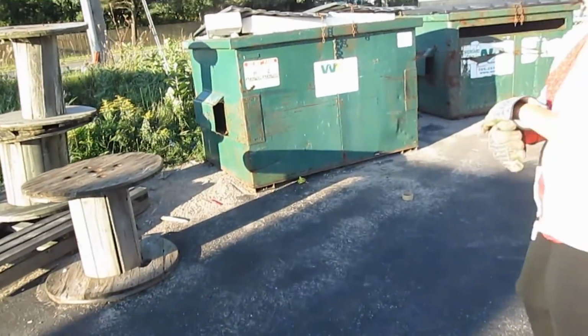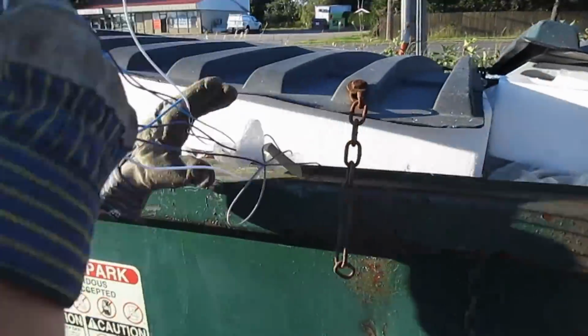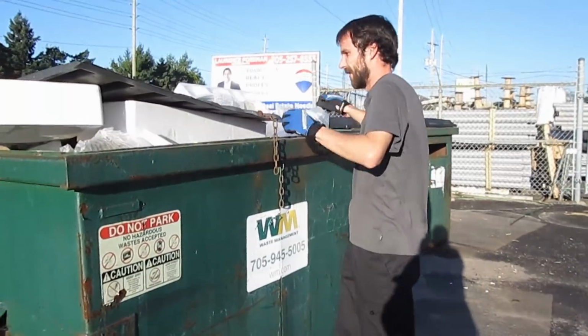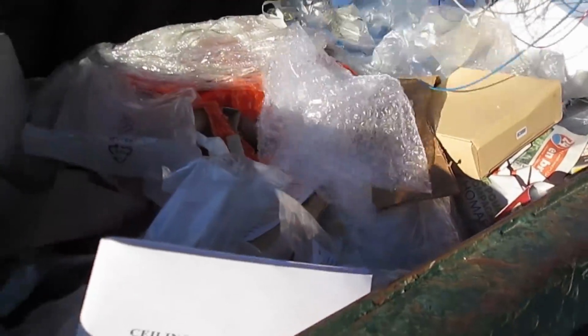Alrighty. Looks like there's something there, eh? Oh yeah, look at that, guys. Right out of the side of the dumpster. Oh, awesome. Hopefully some goodies in there. A nice little handful of wire. Nice. That aluminum's still in there. Oh yeah, nice. I like the handful of wire. Here, I gotta open that one and check this one.